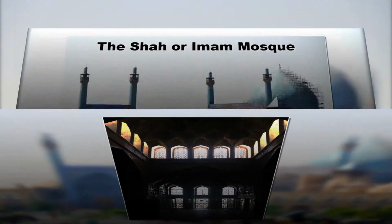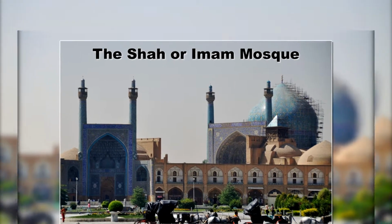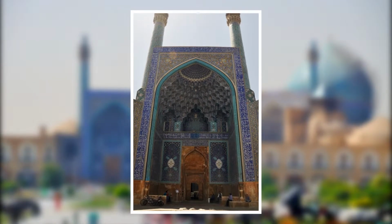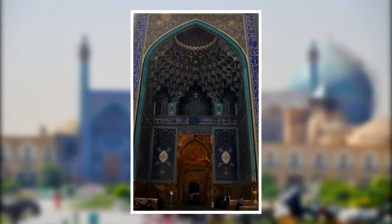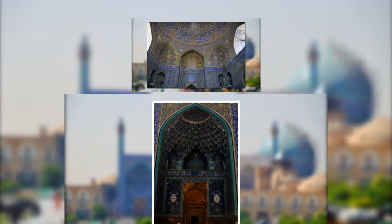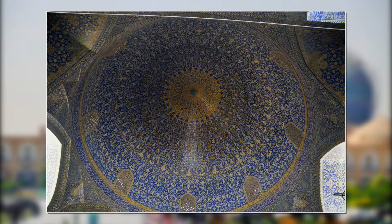The 17th century Imam Mosque, known as the Shah Mosque until the 1979 Islamic Revolution in Iran, is regarded as one of the masterpieces of Persian architecture and an excellent example of Islamic-era architecture in Iran.